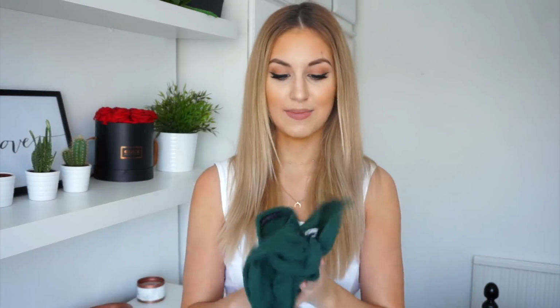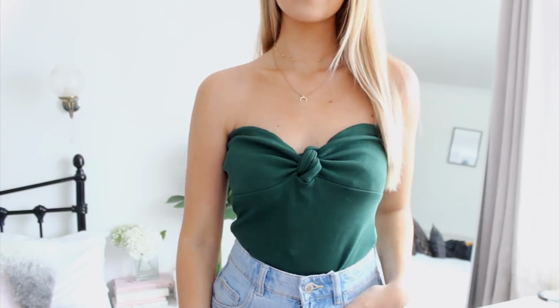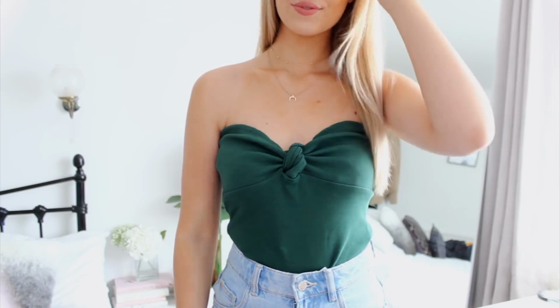Next thing I got from Asos is this little green strapless top. No, it's not off the shoulder, it's just a strapless little top. So you wear it like that, ties in the middle as you can see, in a ribbed material. I just thought this was something a little bit different. I don't normally wear green, but I quite like the colour. I'm not sure how much this was. Let me see. It doesn't have a tag on to say, but I did get it in a size 8.